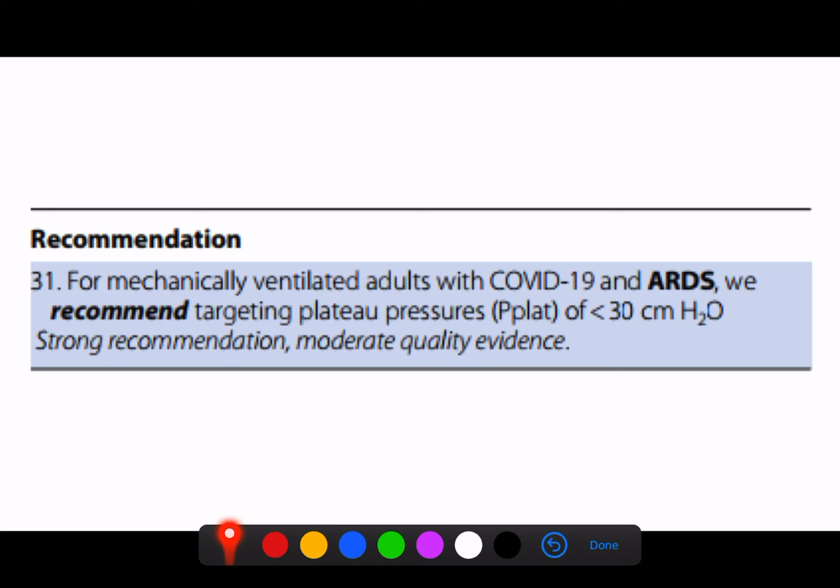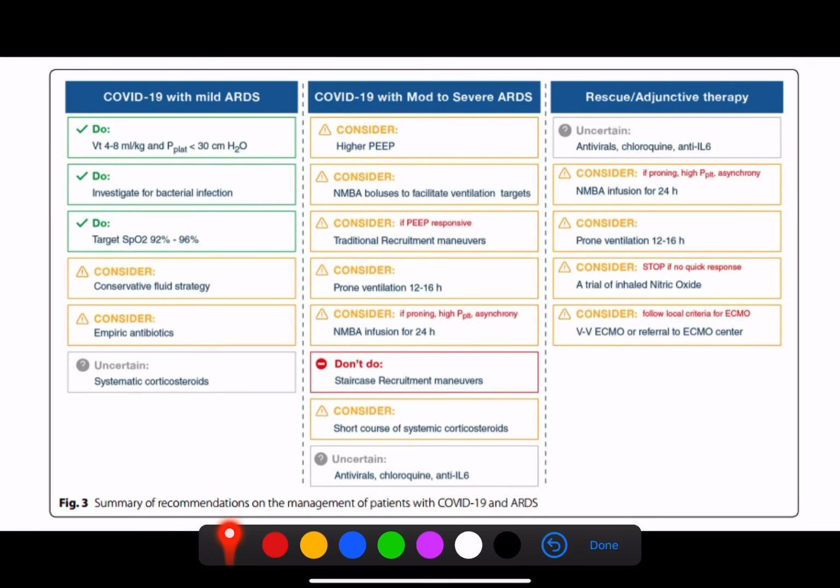As with the ARDS-NET protocols and many other studies, keeping a plateau pressure of less than 30 is important, and I'd agree with that. They do provide this useful summary of the recommendations, which it's worth just taking a little bit of time to think about.